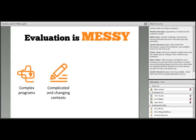Secondly, the contexts in which we implement these things are complicated, and they're always changing as well. A 3-year or 4-year or 5-year grant-funded project could see pretty dramatic changes in local business climates, industry technologies, other priorities that are going on in the institution that's managing the project. There's all kinds of things that are changing around the project that's being evaluated.